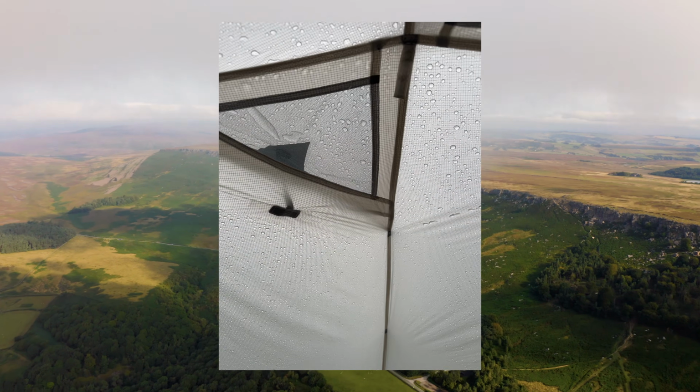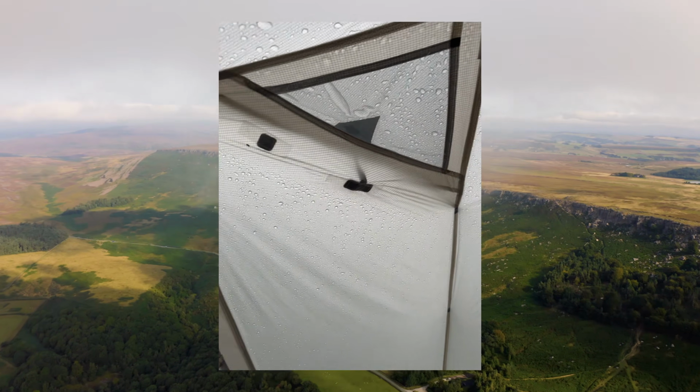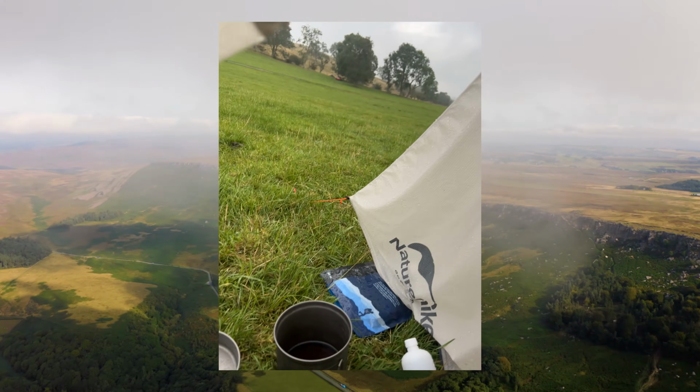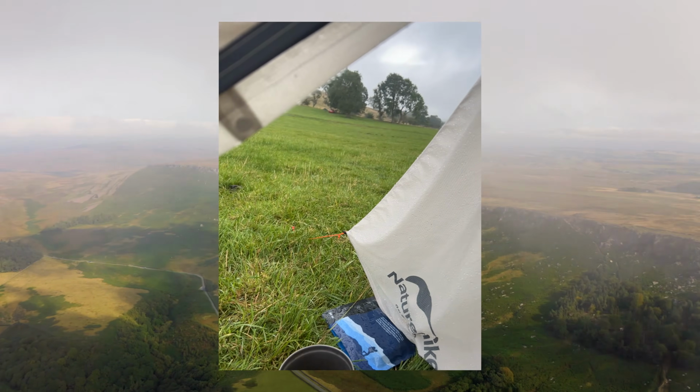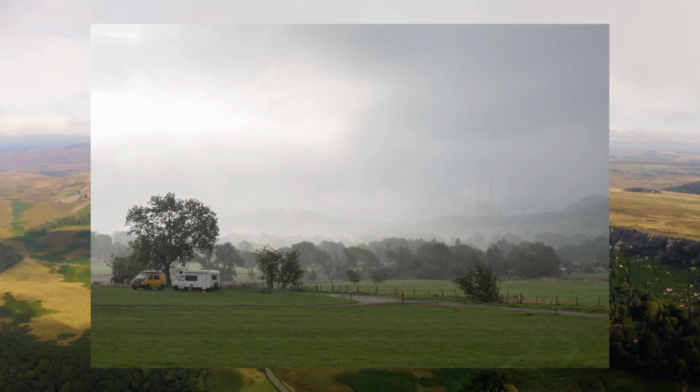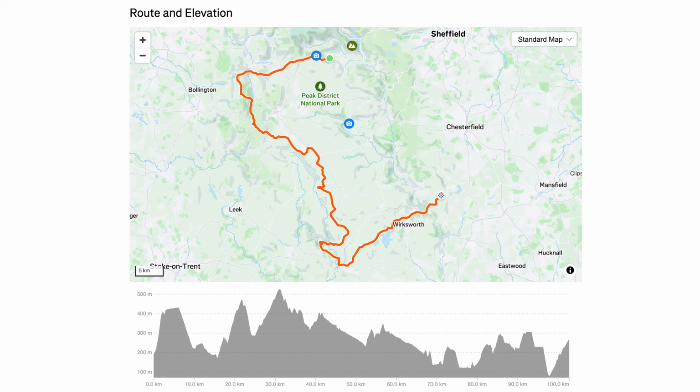It rained overnight, but I was dry inside. There was very minimal condensation on the tent, which was surprising since it's essentially a single wall tent. It did clear up and I packed up quickly and set off for the climb I came to conquer. This was the longest day I planned at 102 kilometers, but it ended up being around 95 kilometers. I think the initial Strava route did not end at the exact campsite I chose.